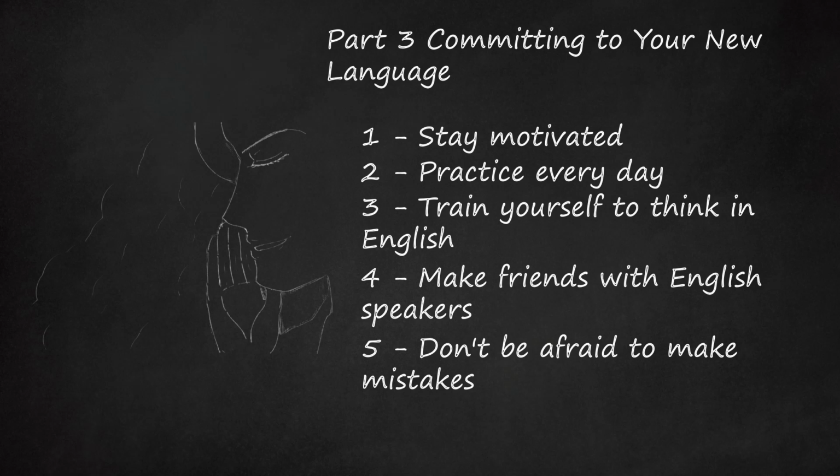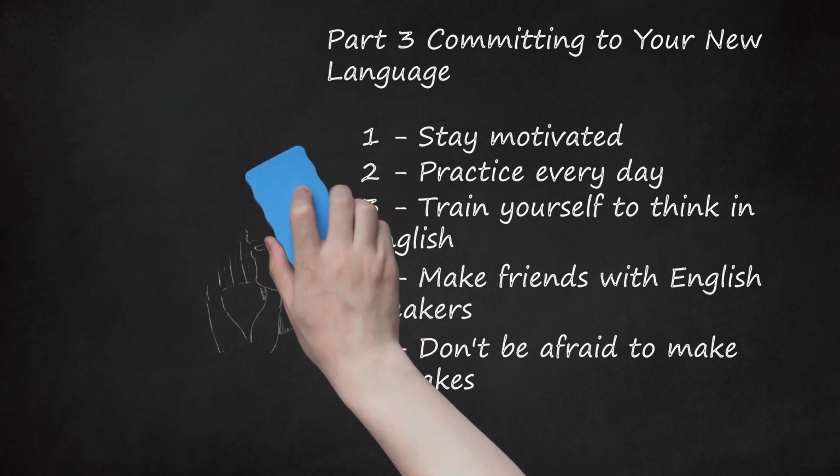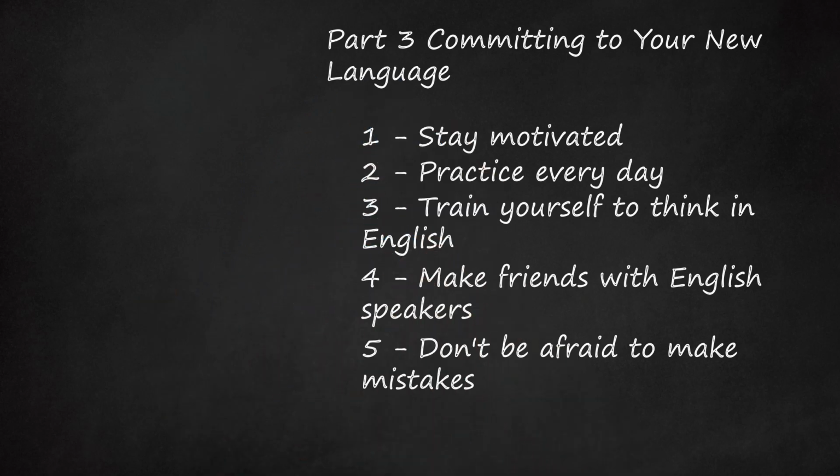You will almost certainly have your fair share of awkward or embarrassing moments when you accidentally say something rude or incorrect, but this is all part of the fun. Also remember that you are not aiming for perfection when learning to speak English, you are aiming for progress. Making mistakes is all part of the learning process, they will help you to become better, so embrace them.